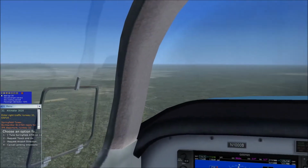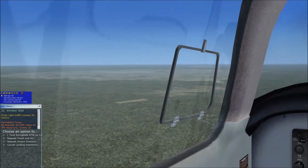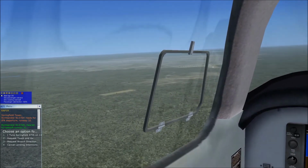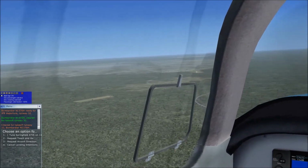Springfield Tower, Bombardier, November 1376 Hotel, ready for IFR departure, runway 32. Bombardier, November 1376 Hotel, cleared for takeoff, runway 32. Cleared for takeoff, runway 32.